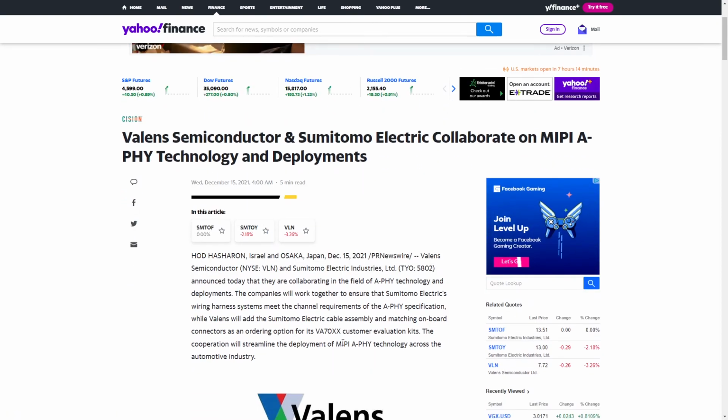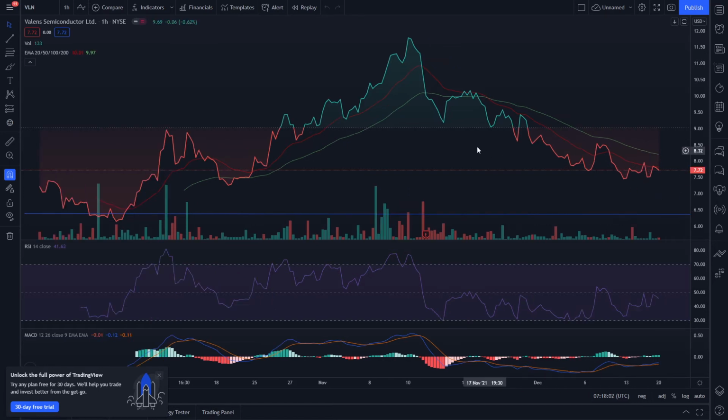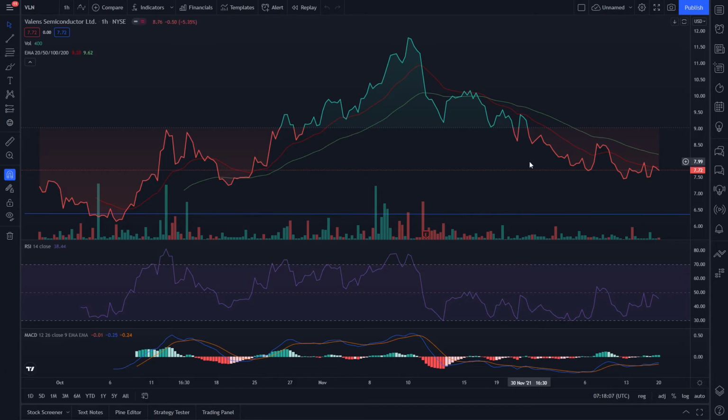I think this kind of flew under the radar. I mean, when you look at it, maybe it could have caused this little pop right here, but it seems like this news hasn't been soaked in. It seems like this news kind of flew under the radar, and that's the good thing about when there's really rough days in the market. Sometimes some great news completely goes unnoticed.